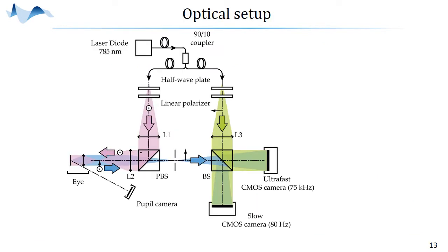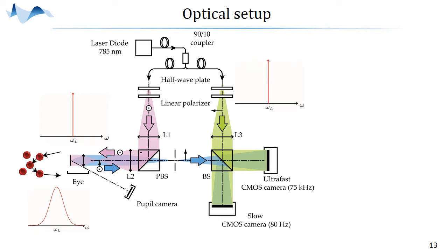So the optical setup of the device looks something like this. It might look complicated at first sight, but compared to the state-of-the-art of ophthalmic instruments, it's very simple. You have a laser diode at 785 nanometers that you split into two using a fiber coupler. On one arm, the object arm, you illuminate the eye and collect the multiply scattered, Doppler broadened light. It's combined with the reference arm thanks to a second beam splitter and recorded on two cameras.